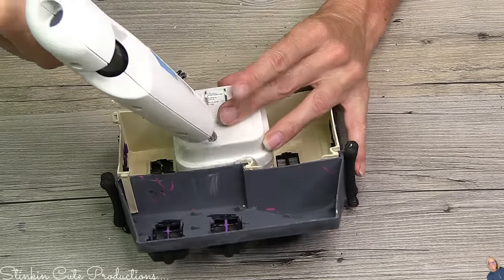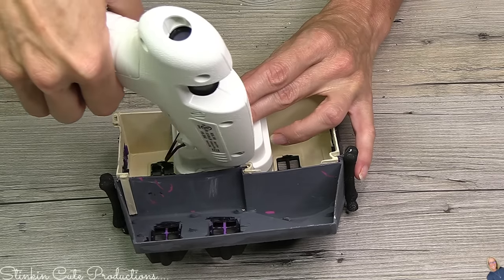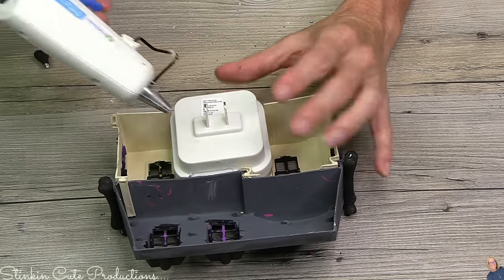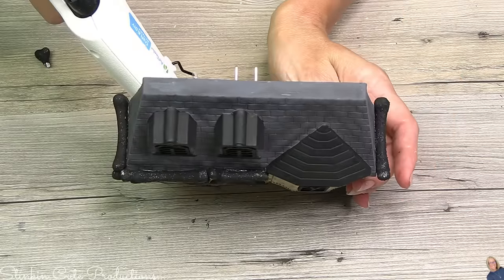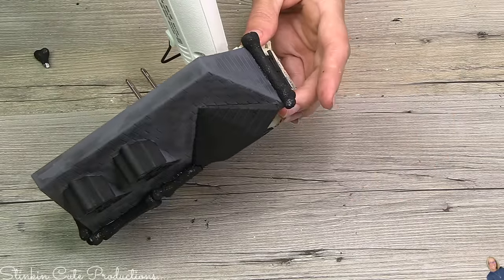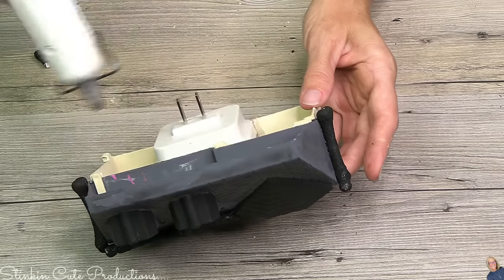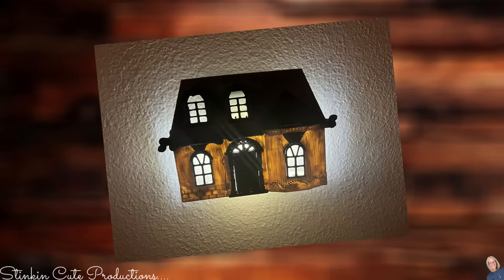I'm just using some hot glue, probably a lot of hot glue, maybe a stick or two, and I am just gonna pound that light around the edges, anything that is touching the house. I'm gonna put some hot glue to hold that light in there good and tight. Let's go take a look at what this looks like. Why not? Make a spooky nightlight out of one of Dollar Tree's dollhouses.